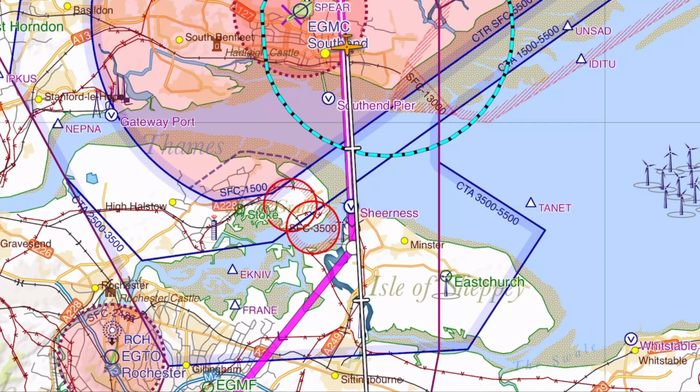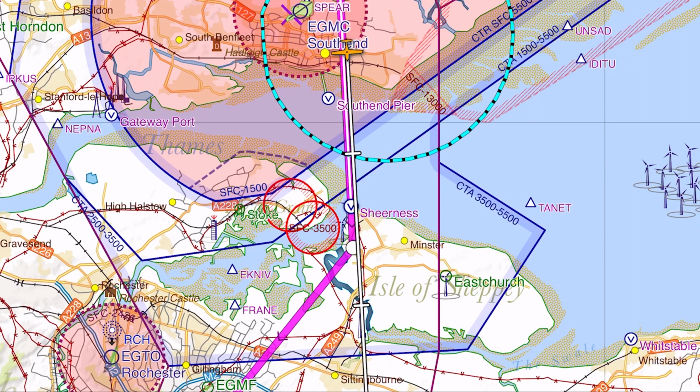We now make a zone transit across Southend's Class D airspace with a clearance via Northey Island and Sheerness. I've just realised a great part of flying. Enjoying it with friends.